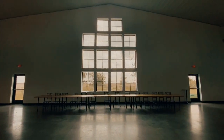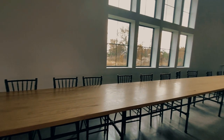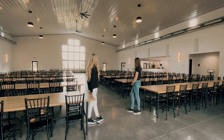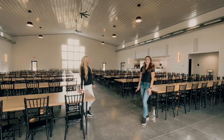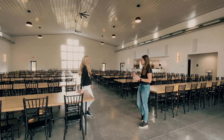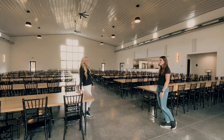And you have this beautiful head table space here that has these gorgeous large windows. So tell us, how many can you fit at your head table? 20 max. That's a little tight, but we can get it. But it is 30 foot long. It's one solid piece, so none of our tables are under. So a 30-foot head table is perfect for any size wedding, big or small. And these beautiful wood tables are so gorgeous that you don't even have to cover them. It provides a natural beauty in itself.